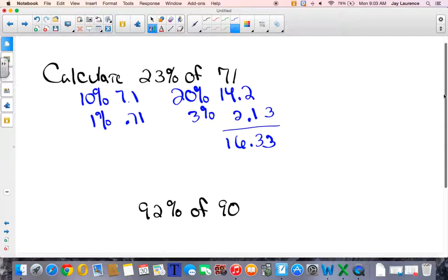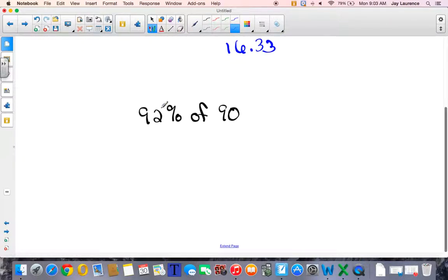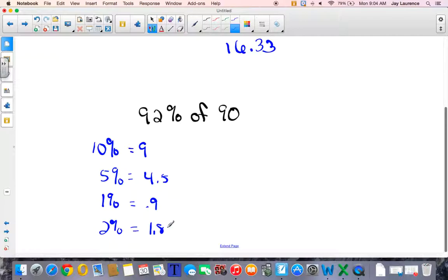Okay, so now this one I'm going to do with subtraction, but you don't have to because I don't want to figure out 90%. It just gets kind of big. So I'm going to figure out 8%. So 10% first of all is 9. 5% would be half of 9, which would be 4.5, right? Okay. 1% would be 90 cents or 9/10. And so 2% would be double that, which would be 1 8/10.